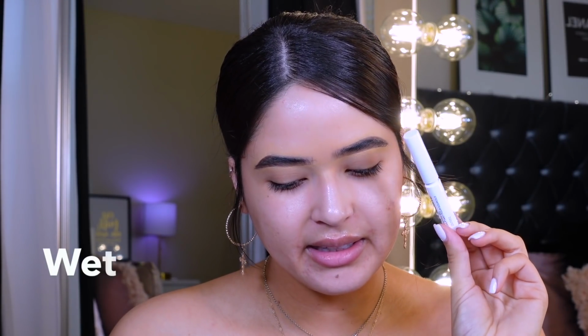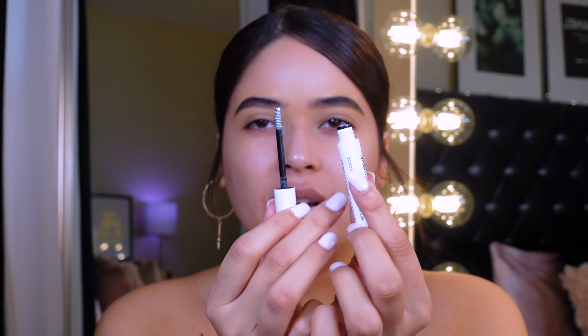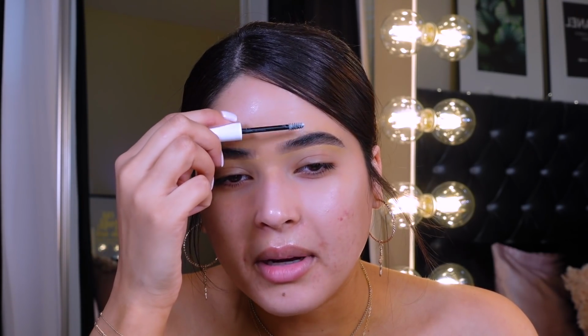So I also bought this. This is $3.99 and it's called the Brow Sessive Brow Shaping Gel. So it looks like this. I got it in the shade clear. This is supposed to be a light gel wax formula that provides natural looking volume, fullness, and definition. It dries to a soft, flexible hold that will not flake. So this is the applicator right there, and when you do apply it, it does look like conditioner for your brows, but it definitely doesn't feel harsh at all. So I'm just going to go ahead and set my brows with this product. I love seeing affordable makeup, and it does dry into a clear formula.